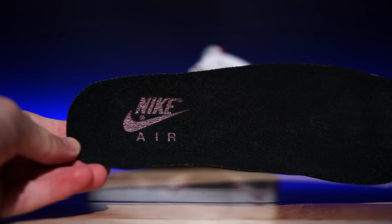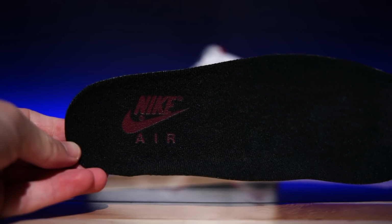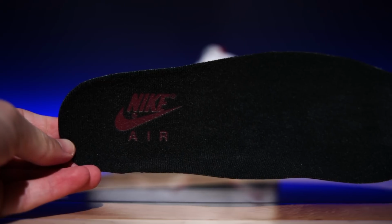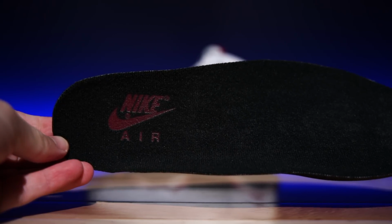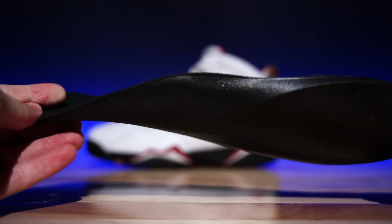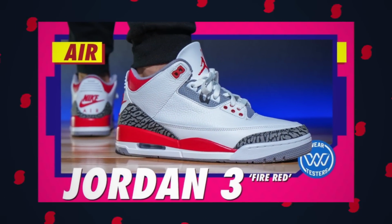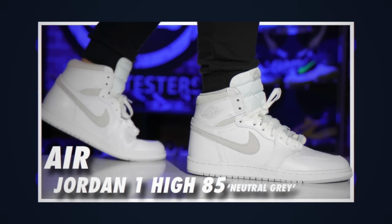Now, the insole is interesting because they've been giving us the Nike Air branding, which they have here, along with the original polyurethane insoles that were in most of the original releases. But this guy right here, unfortunately, is the black Dream Cell polyurethane, and it's just not as good as the stuff that comes in, say, the Fire Red 3s or the Air Jordan 185 cuts. And so I think that that's a big bummer. It's not gonna matter to a lot of people, but to me, it does.